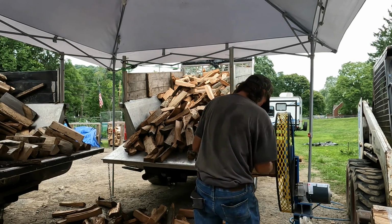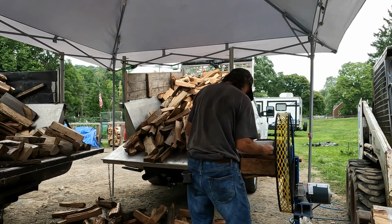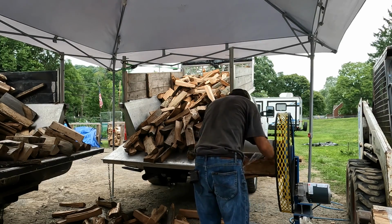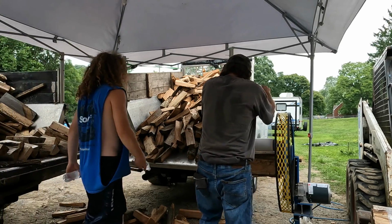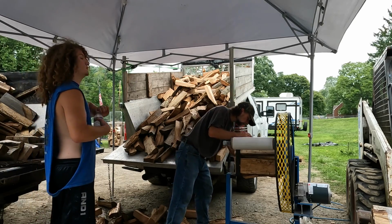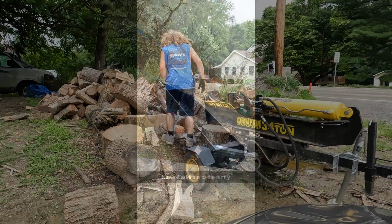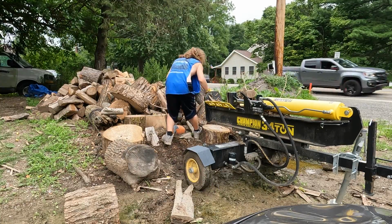Then I started buying firewood wherever I could get it. So I started looking at dump trailers, which I was planning on buying anyways for mulch and landscaping season. The dump trailer put me back about 9 grand at the time, and that was then. Probably now the same exact trailer would be around 11-ish.